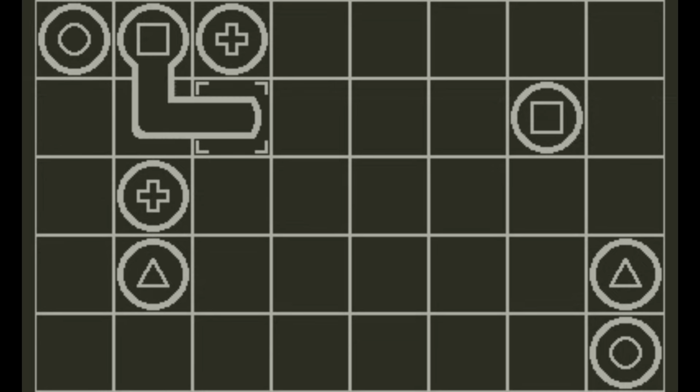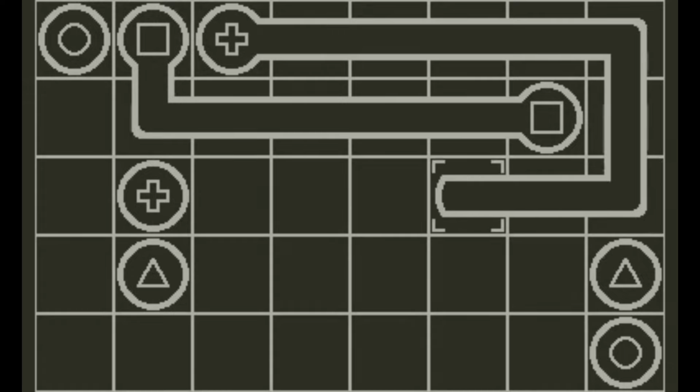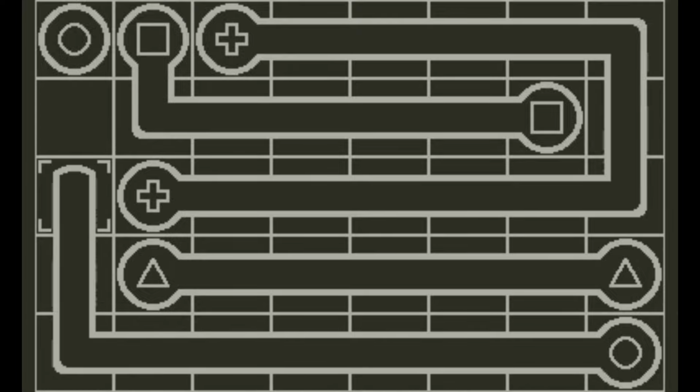So the idea of this game is to match up each of the shapes with this kind of stream flow. You also have to make sure you cover every single square on the grid as well before you can move on to the next level. An absolutely brilliant, devious, sometimes puzzler, and I love this type of game and I would recommend it.